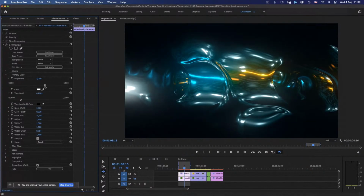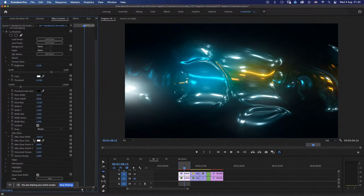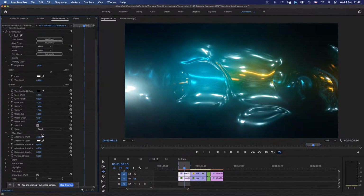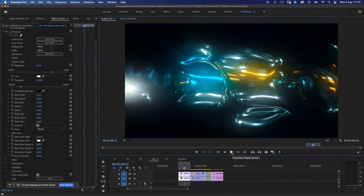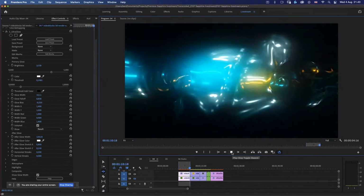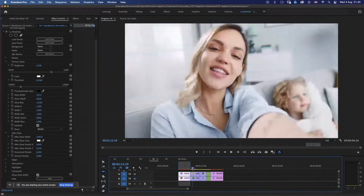So we're just coming in, bringing up the threshold and the brightness, but I can also have a look at glow width, or the secret source of Ultra Glow, which is the Afterglow. So this really is what starts to create these gorgeous, natural looking glows. So let's actually bring this onto a bit of footage here.